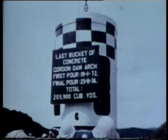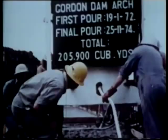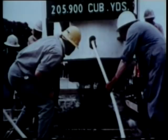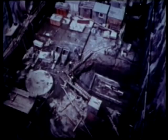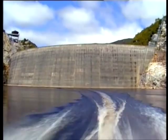This is another feature of the scheme, that the gorge was so narrow that you really couldn't have a power station out in the open. The only place really to put the power station was underground. And indeed this was done, and it had to be a cavern which could subsequently take five very large 150 megawatt turbines.